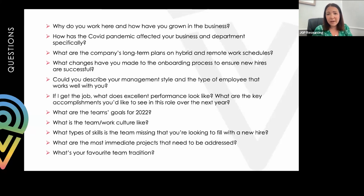So why do they work here, and how have they grown the business? I know if people came to interview me, they would wonder what makes me work for Jobs Go Public, JGP, and I'd say the reason why I joined the business is because they're a fantastic bunch of people, and I've really enjoyed my tenure here. It's about the people that you work with, and having a really good environment to work in makes your job and your day go so well. So ask that question, because you want to get a feel for the team, and you want to get an understanding of what has happened within that business.